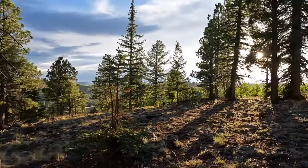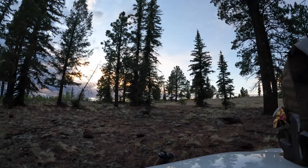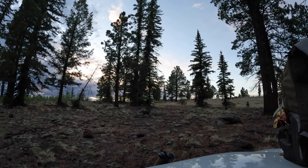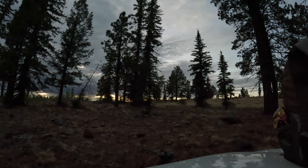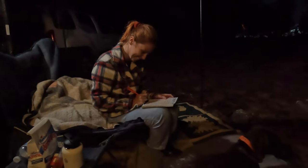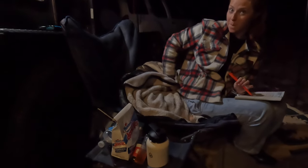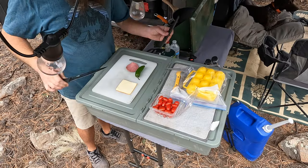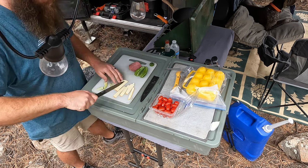And we're just getting into sunset. Absolutely beautiful. Just doing some word searches. And Lydia's looking out. Aspen's back here. Can barely see her. She's there. Just making some super basic omelets for breakfast.